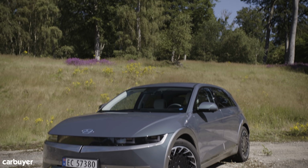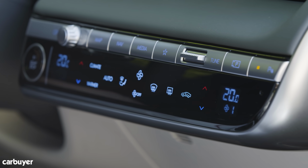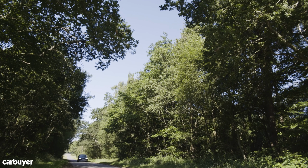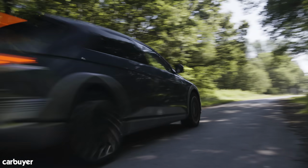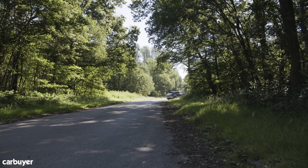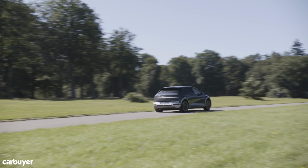If it was our money though, we'd look at the mid-spec model, which comes with those twin screens, dual-zone climate control, the fast charging and all the safety kit you need. There are two batteries to choose from, 58 kWh and 73 kWh. The bigger of those two brings a bit more power, whilst four-wheel drive adds an extra motor to the front axle, upping power once again. Range toppers like this boast 301 brake horsepower.